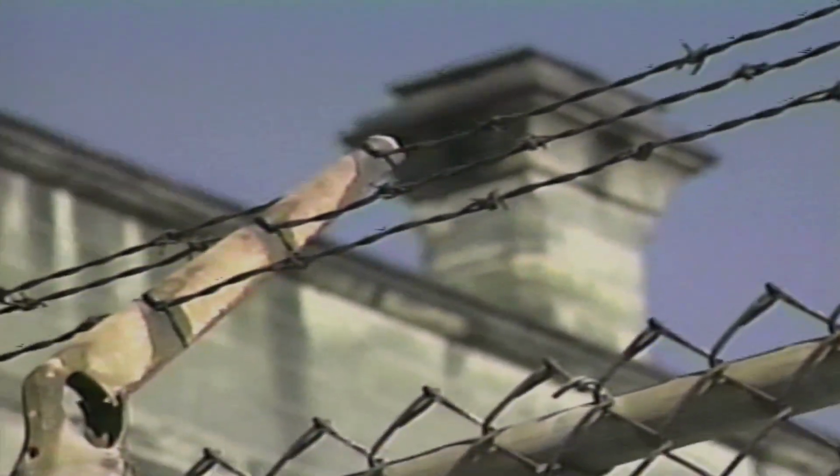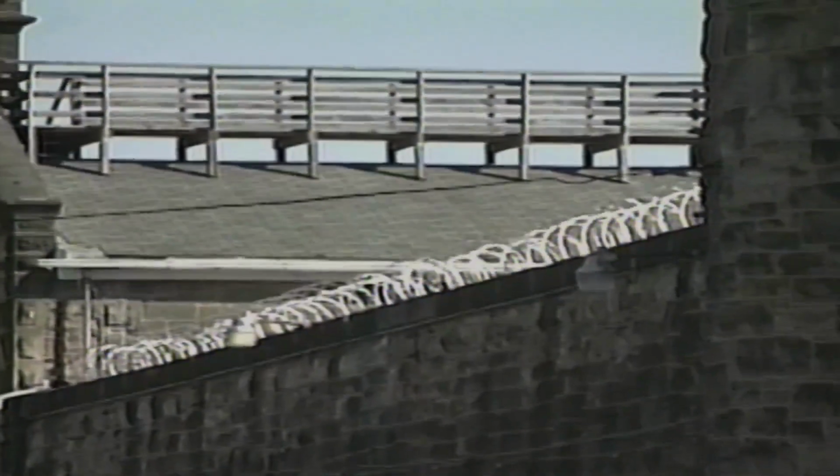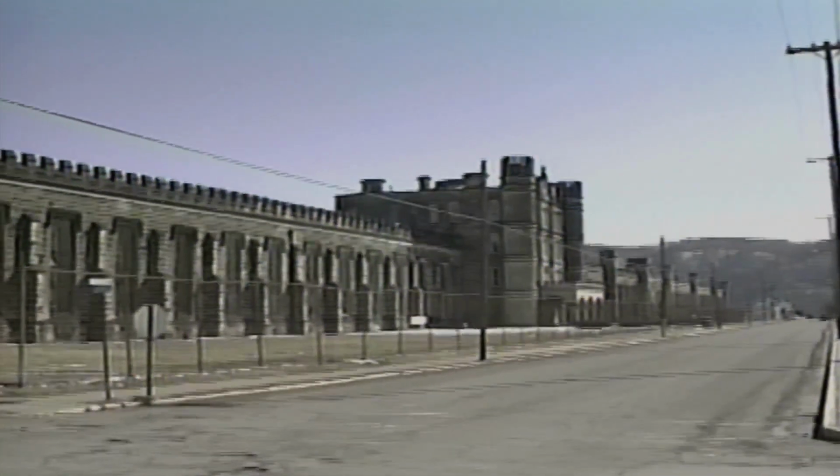Just 3 years after West Virginia became a state, and a year after the end of the Civil War, construction began for a maximum security state prison along the Ohio River. Over the next 129 years, it was to serve as the primary public institution to protect decent society from murderers, rapists, and other dangerous felons.